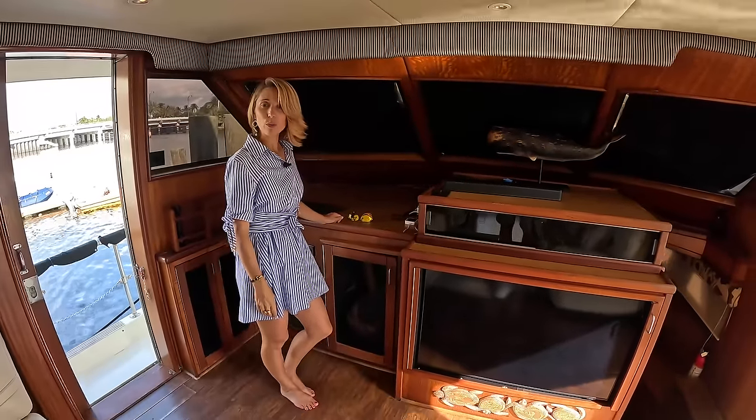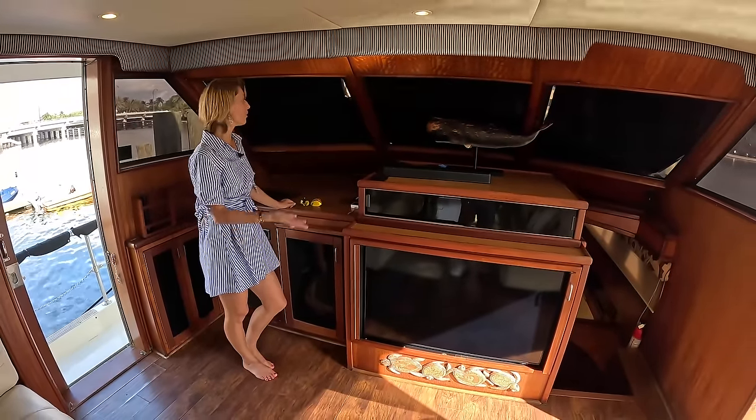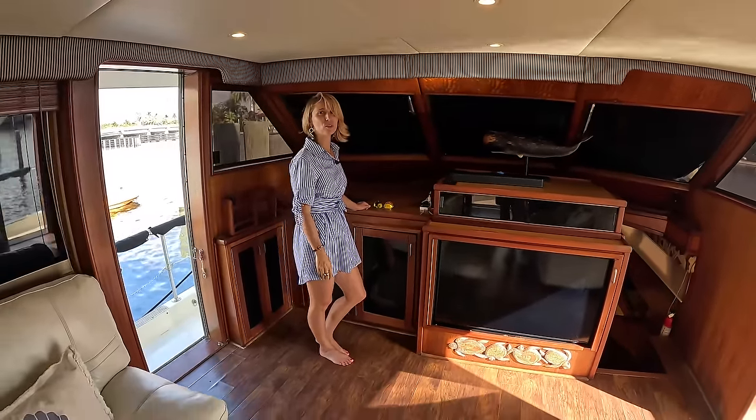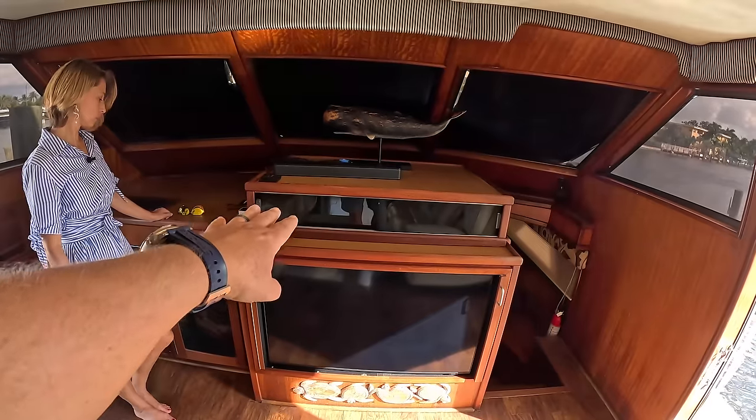I mean, on our old boat, we had two helms. We never used the interior helm. Even though on the long journeys you could, and if it's enclosed, it's super comfortable. So I think they did a great job here. They have the TV down there and then storage up here for your entertainment equipment.